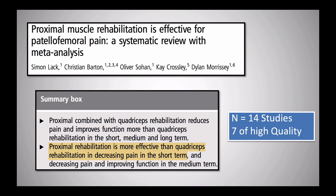So that's something which we have overwhelming evidence that eventually you're going to start with proximal rehabilitation, but at a later stage you're going to include both proximal and also quad strengthening. So it's all about the priority and based on the symptoms as well.